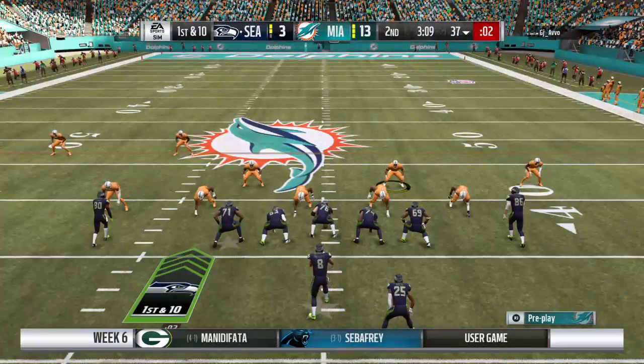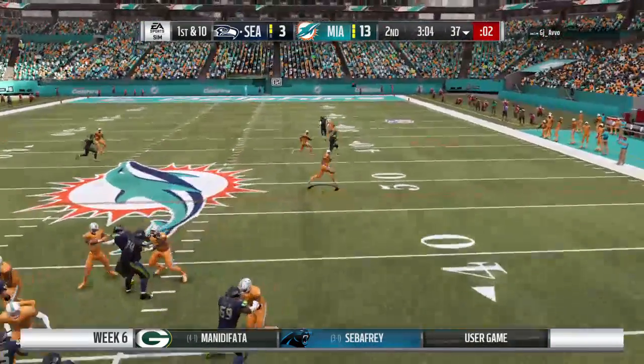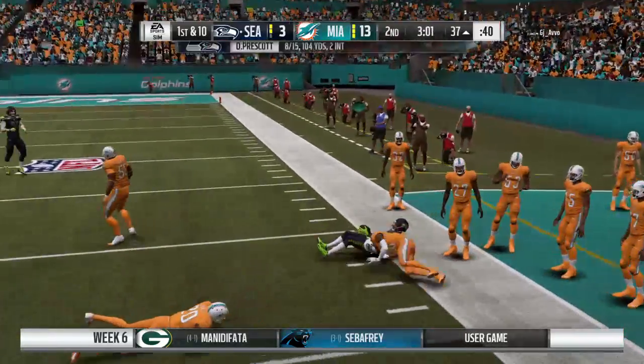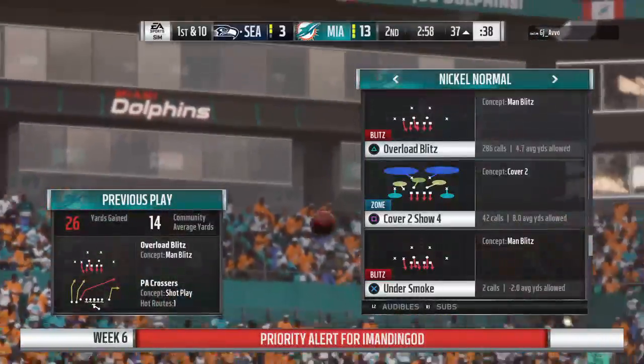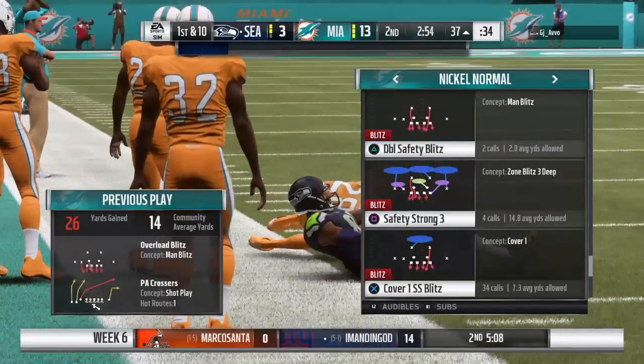They go play action here on first down. And he's got his man on the crossing route. That's Landry. And they'll get this well past midfield before being stopped just before the 35. A good pickup there, 26 yards.